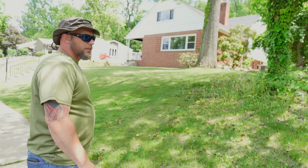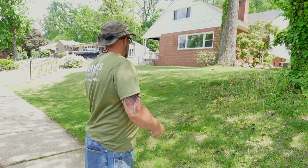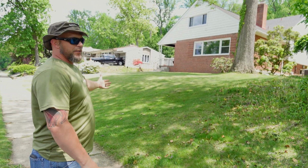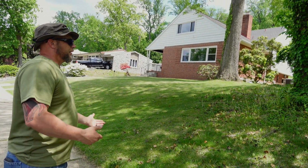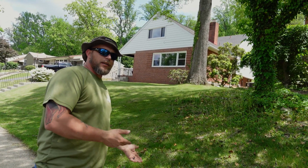Pull some of the weeds. That's what we do. Make it look good for her. Neighbors will be happy, because if you take a look at the neighbor's lawn and her lawn, it's night and day. So we want to try and bring her nighttime to daytime.